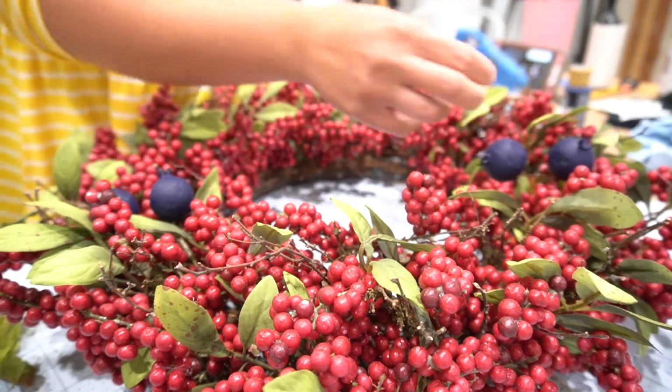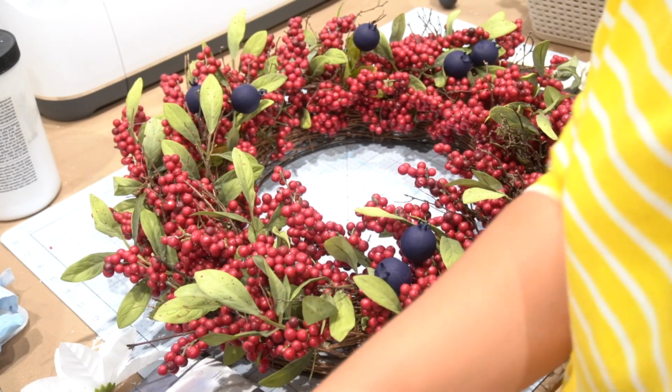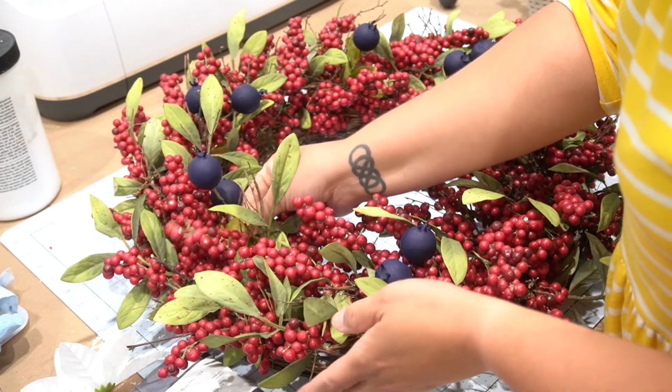In order to secure the berries onto the wreath, I did add hot glue to each of the stem ends before inserting them into each section of the wreath.